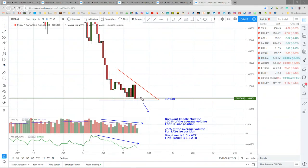So what we're looking for is a close below this 146.38-ish level. And we want to see at least average volume on the breaking candle. So the average is this blue line right here. That is a 20-period average, by the way. If you've got at least 75% of the average volume, you can open a half-size position to reduce the risk. You can calculate that by taking this number and dividing it by this number, and you should get at least 0.75. If you don't get that, do not enter the trade.